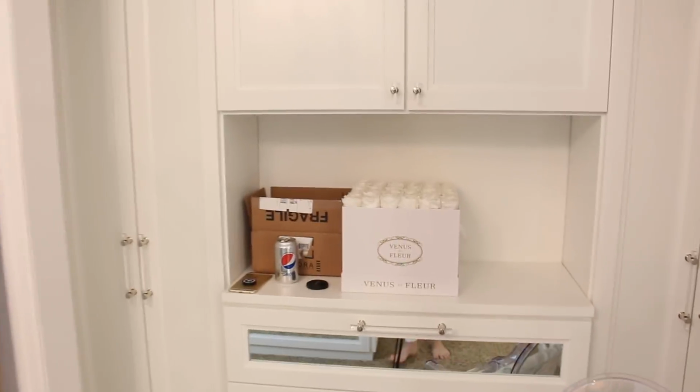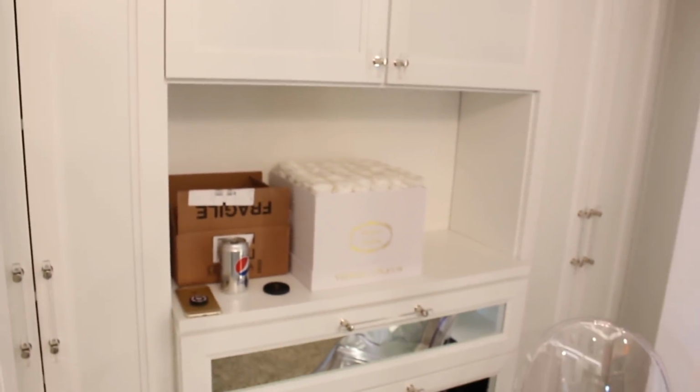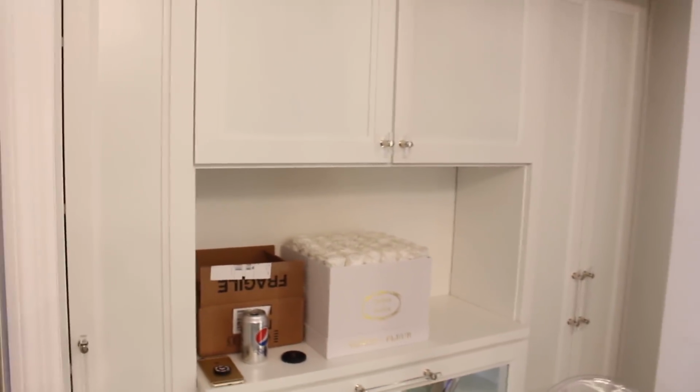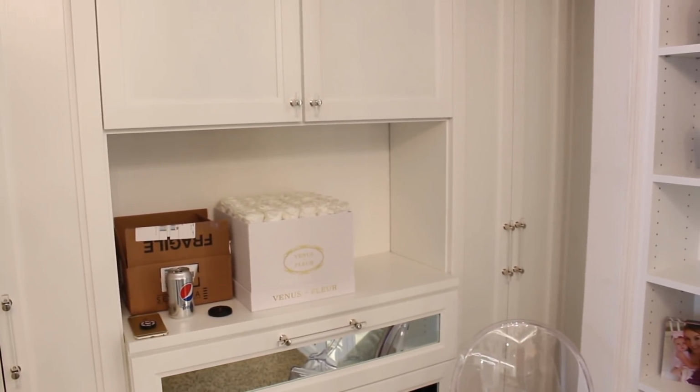And then you guys, this may be my favorite part. Oh, I have my Pepsi can. Okay, honestly, this is just where I keep snacks. No, I'm kidding. But what I wanted to do over here was create a little area for storage for, it's so bad, I should have cleared that off.